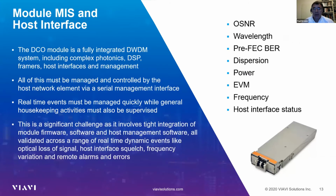So as we mentioned before, that DCO module is a fully integrated DWDM system, including the complex photonics, the DSP, framers, host interfaces, and management. All of that must be controlled. That's done over a serial management interface, backed up by standards, including extensions to things like CMIS. Multiple parameters, multiple housekeeping things must be done. And as you can see, with the emergence of CMIS for client optics, we see even more demanding requirements for coherent modules as well.